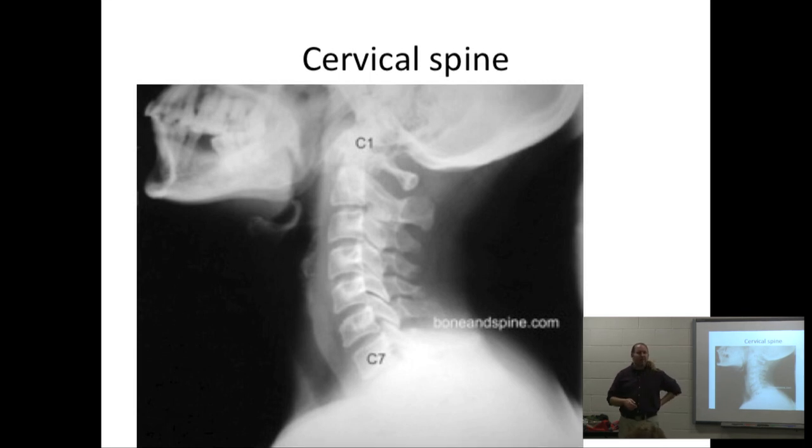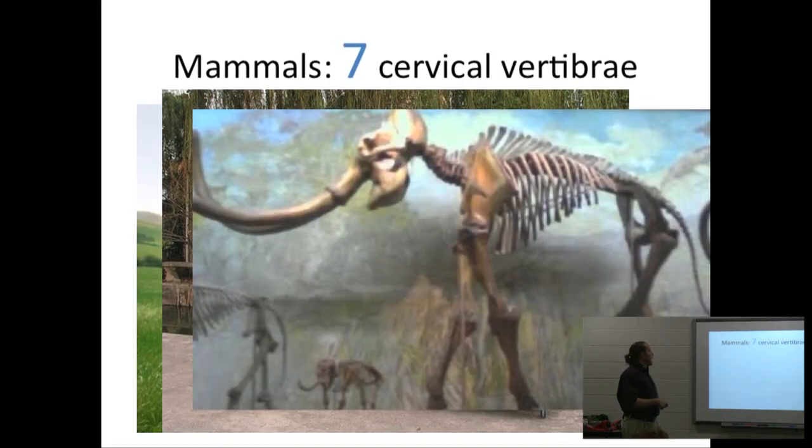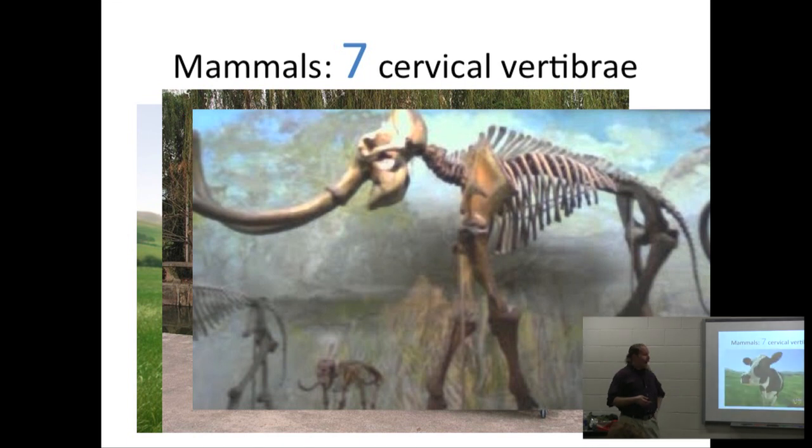Now I'm going to throw a little trivia at you. There are a lot of classes of animals in the animal kingdom, but mammals always have seven cervical vertebrae. So mammals being the ones with live birth, we have fur, females can feed the young with milk, and those are our mammals. So a cow, how many cervical vertebrae? Is it a mammal? Yes. So how many cervical vertebrae?